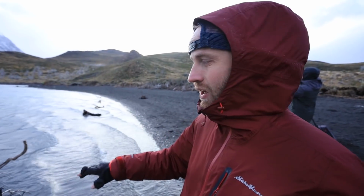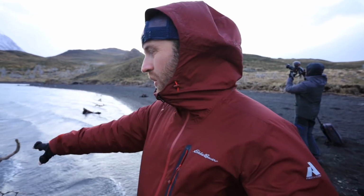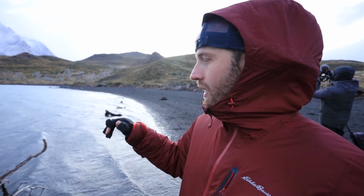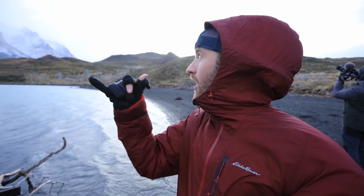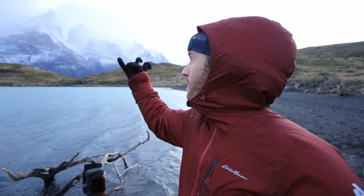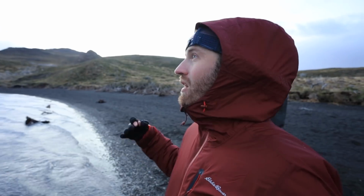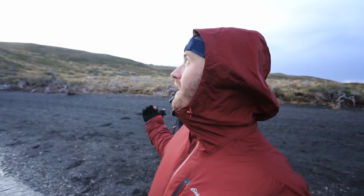I've got a composition I love with this tree in the foreground in the water here. And it's just really simple, but the way the tree almost has horns, it almost kind of mimics the peaks up here, which are called the cuernos, or the horns. So I love this setup. I've already gotten a photo I like before sunrise, but sunrise is supposed to happen in about 5-6 minutes. So we're just sitting here waiting, hoping that the light gets above some of these clouds and catches these peaks.